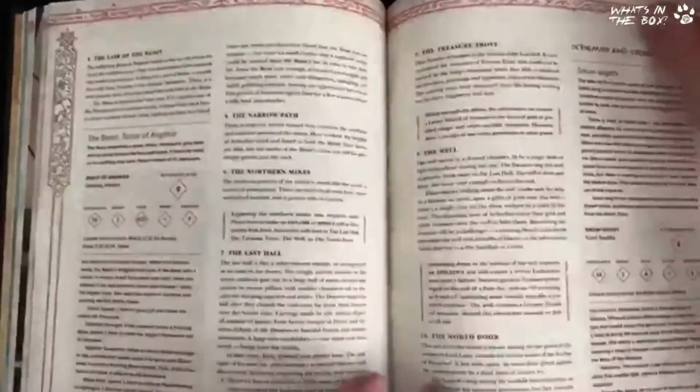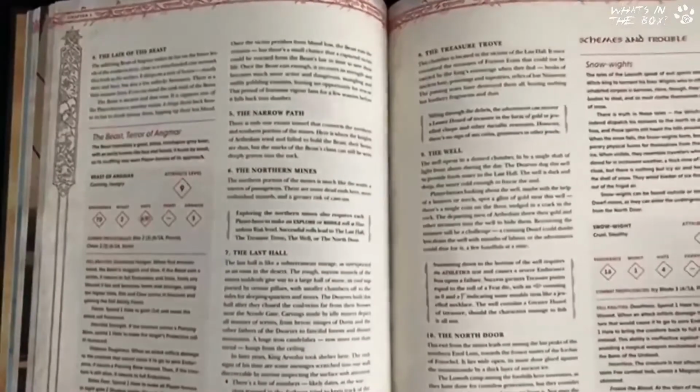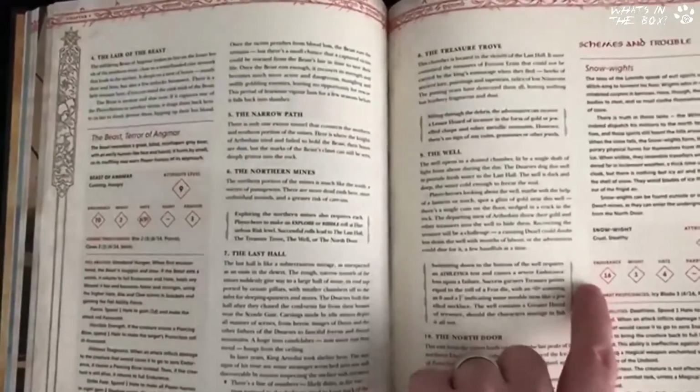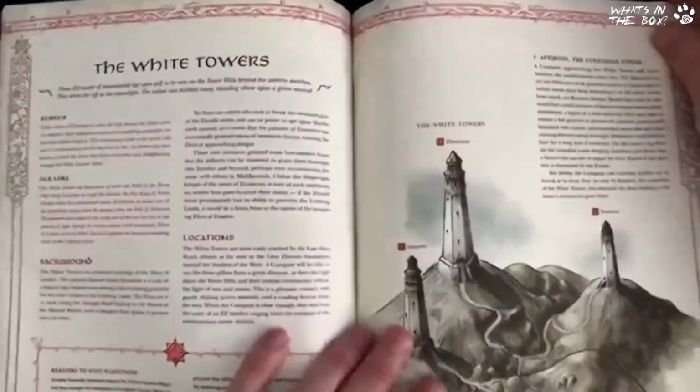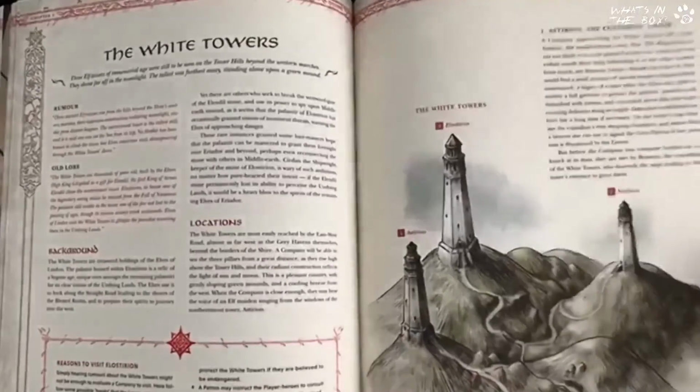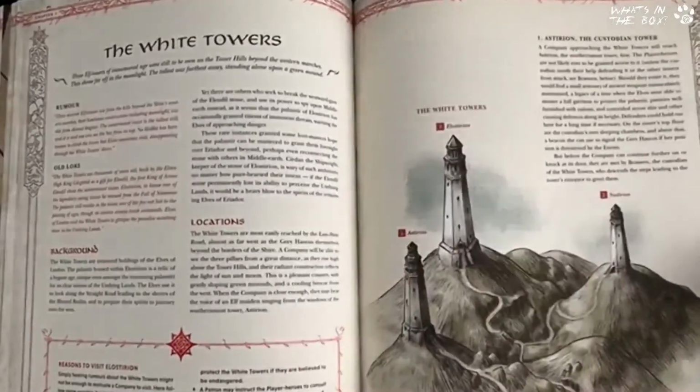Right, so where were we? It breaks down the locations in that. There's a Snow White. That's great. We don't get that, but I wonder if there's going to be stuff in the appendix. We did see something when I had a flick through earlier. The White Towers, looking gorgeous.